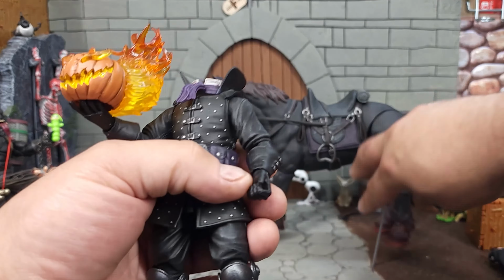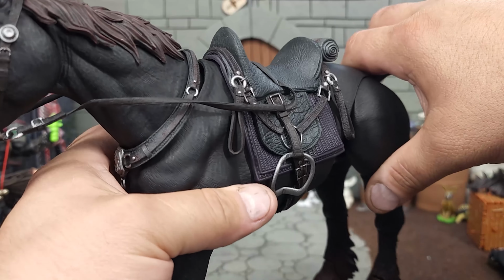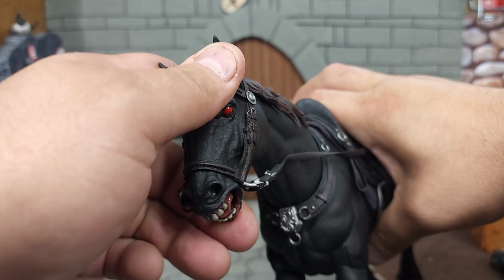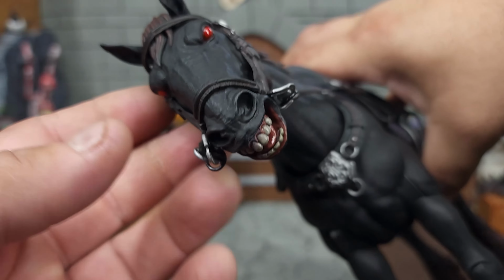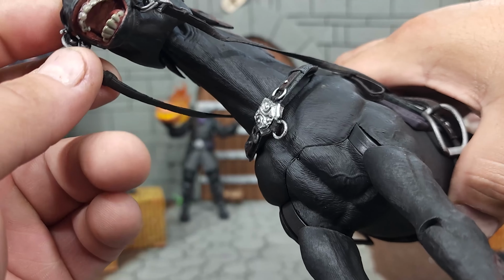Time to take a look at the articulation of the horse. Better yet, let's take a moment to admire the sculpt of the horse and the saddle. Detail in there that lets you see the fine horse hairs. This horse looks evil. Got them red eyes and flared nostrils, bearing all of his teeth. There's no articulation at the mouth here, but great sculpt, detail, and paint applications.